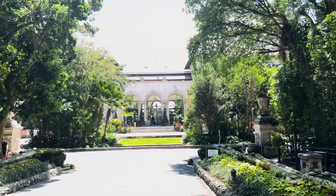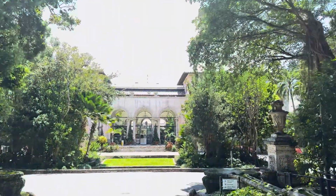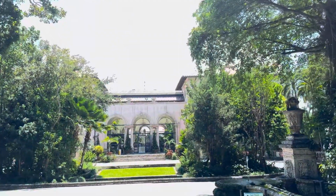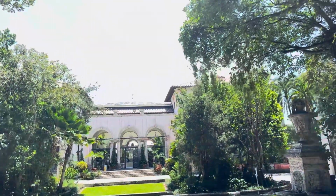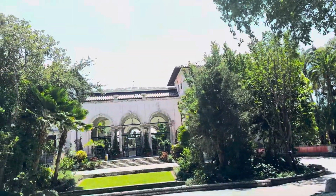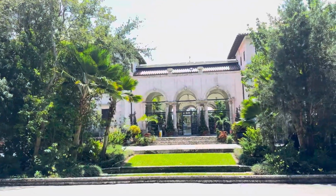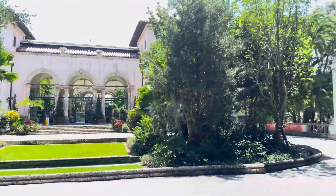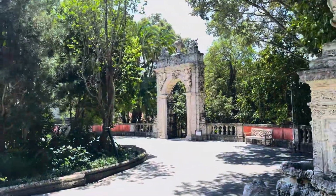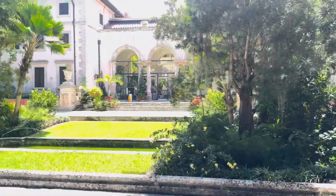And this time we are traveling to one of my favorite gardens that I had the pleasure of visiting, Vizcaya Museum and Gardens, located in the heart of Miami. And as you walk through its gates, you step into a different world. This mansion is a masterpiece of architecture and elegant rooms filled with art and antiques from around the world.